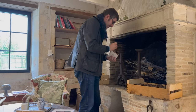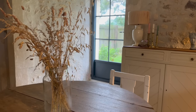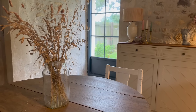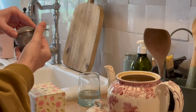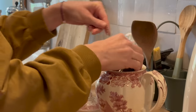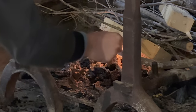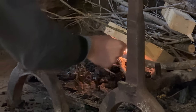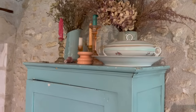This stormy and rainy day in November, I'm taking you to the Charente region in the southwest of France. About an hour's drive north of Bordeaux, Amandine and Julien bought this country house for their family in 2021 and turned it into a gorgeous, I feel, picture-perfect French country home.